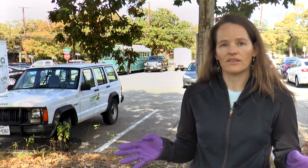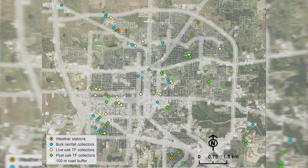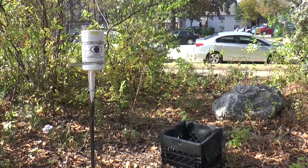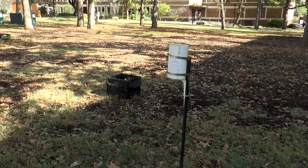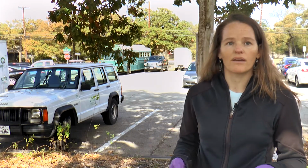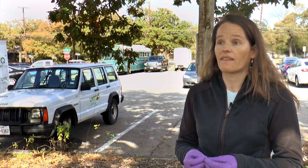We have 57 samplers across the city of Denton. Some of them are rainfall samplers, so they're out in the open. And then about 41 of them are underneath the oak trees. And so what we do is we set out our equipment, and then 24 hours before it rains, then it rains, and then within 24 hours we pick up our samples, and then we process them in the lab, and we can measure the amount of soot in that water.